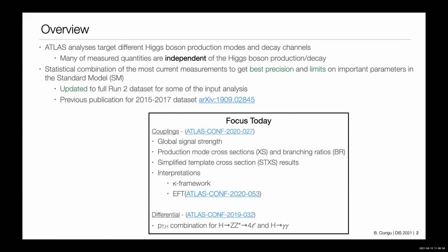And that's the topic of today's presentation, shown using the updated full Run 2 data sets as the input for some of these combinations. Today I'll be focusing on the coupling combinations, specifically the global signal strength, the production mode cross-sections and branching ratios, and the simplified template cross-section results, as well as their interpretations, where I'll focus on the kappa framework and EFT. For differential, we do have one result as well, for the pTH combination using the full Run 2 ZZ and gamma-gamma data sets.